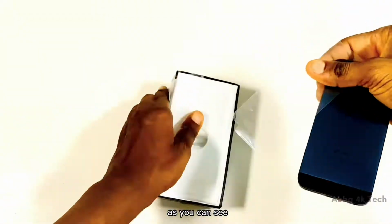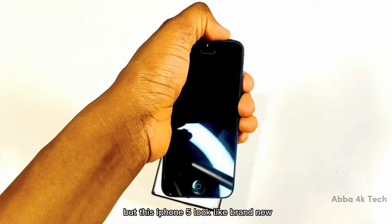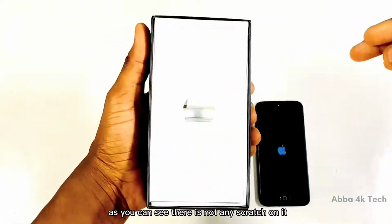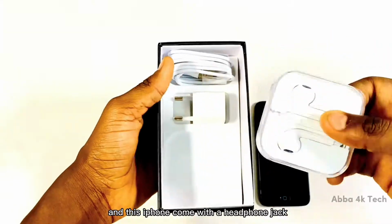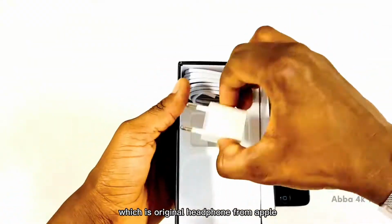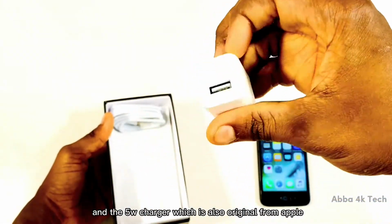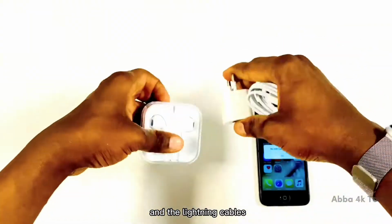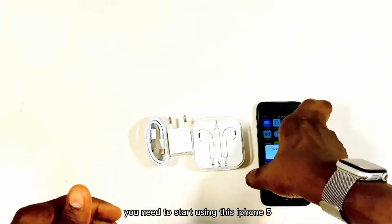As you can see, I bought it as a refurbished, but this iPhone 5 looks like brand new. There is no scratch on it, and this iPhone comes with headphones, which are original from Apple, and a 5 watt charger, which is also original from Apple, and the lightning cable. So it comes with everything you need to start using this iPhone 5s.